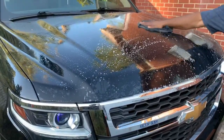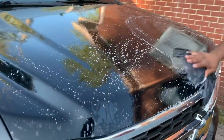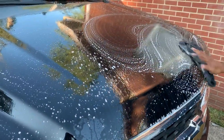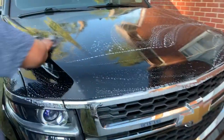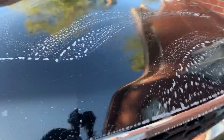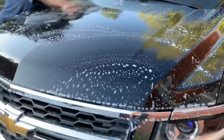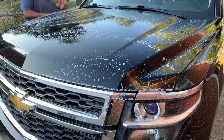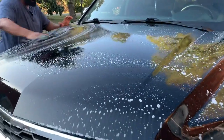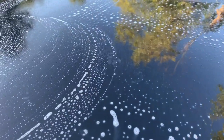Dad out here trying to get the Tahoe looking good. Took it to a car wash about 2 weeks ago. I'm the one explaining it because I'm the one that took it to the car wash. And I don't know what happened. You know, they say don't take your newer cars to car washes, but apparently one of the brushes scratched the surface on it or something like that. You see the little scratches in it. There's some damage to the clear coat. Clear coat's a little messed up.